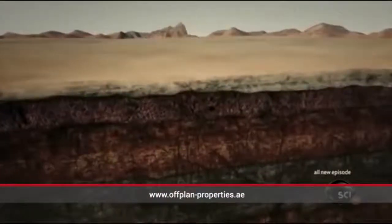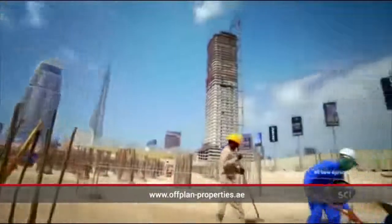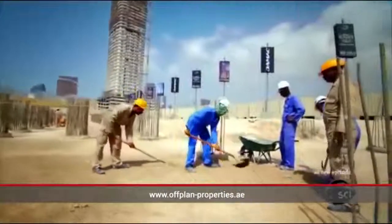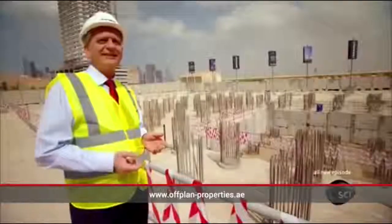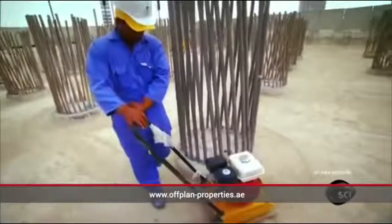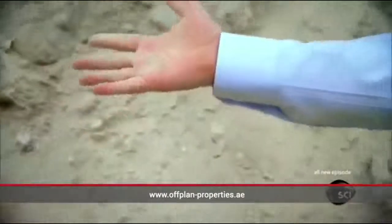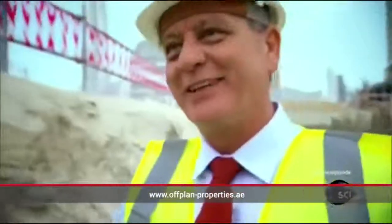Dubai is one of the toughest places in the world to build skyscrapers. In normal countries, you have the bedrock at a very shallow depth. So then you go into it a few meters, and that would be the length that you require to hold the high rise.